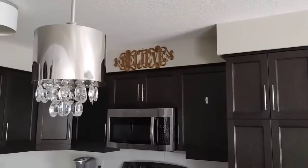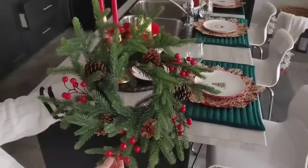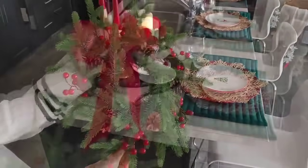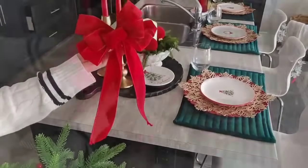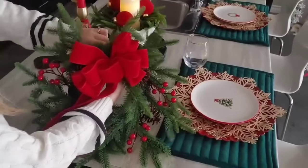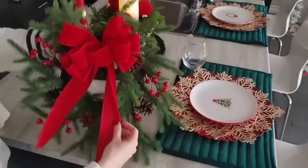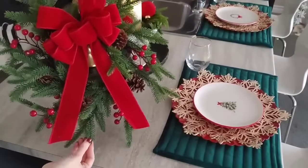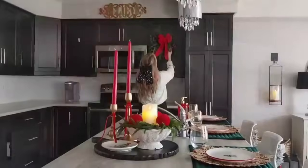I knew it would look so pretty above my microwave and fill in some space there. And then I really wanted to add some wreaths to my cabinets. I got these ones from Winners, which is basically like HomeSense or TJ Maxx, for $14.99. And then added this really pretty ribbon, which instantly makes the wreath pop and look so festive.